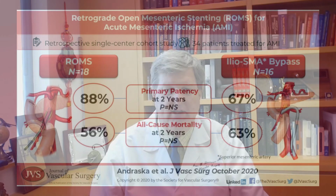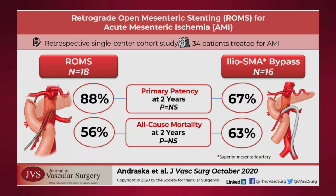The CME article and editor's choice for this issue, which is seen in this visual abstract, is entitled Retrograde Open Mesenteric Stenting Should Be Considered as the Initial Approach to Acute Mesenteric Ischemia by Androska and co-authors. They compared open mesenteric stenting as an alternative to traditional bypass in patients who present with acute mesenteric ischemia.